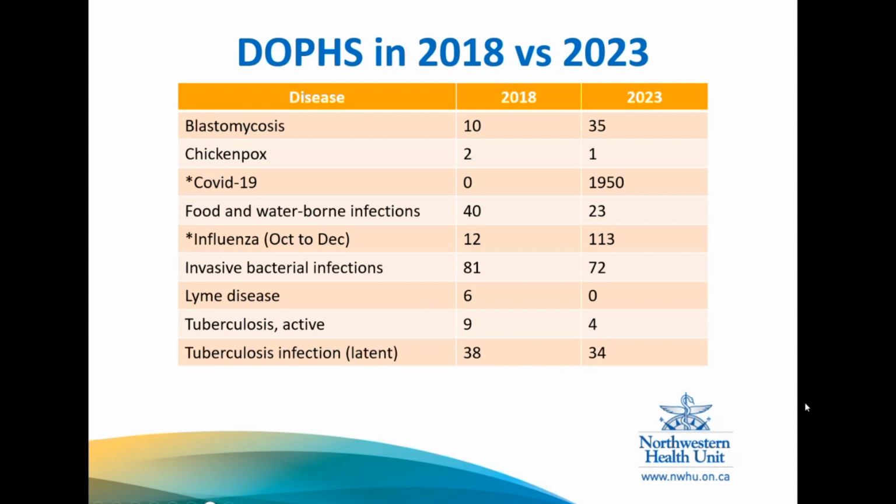Blastomycosis, you can see our numbers have increased with testing. Chickenpox, relatively the same. COVID-19 and influenza, I just wanted to note here that we no longer do individual case follow-up for those diseases. What we do is we look for any linkages to long-term care homes or hospitals where there may be outbreaks. So we do surveillance on that. And I'll talk about that a little bit later about the outbreaks.